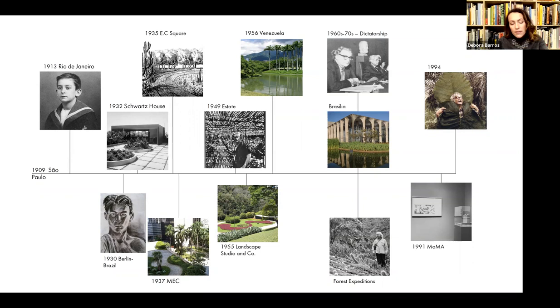Burle Marx was a Renaissance man. Not only is he famous for his work in paintings and sculpture and jewelry, again, stage sets, costumes, landscape, but he also would go on expeditions to find plants, and he discovered a number of plants that are called Burle Marxi, with two I's at the end, you know, like in Latin after his name.